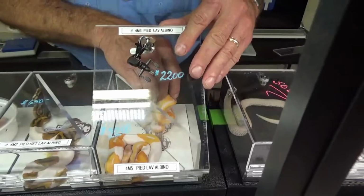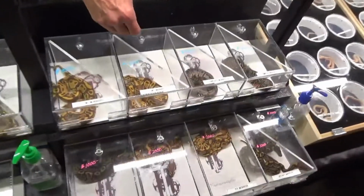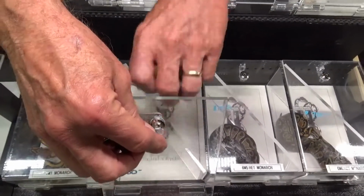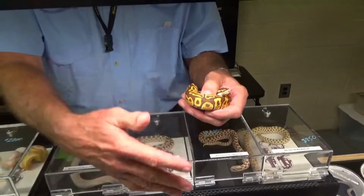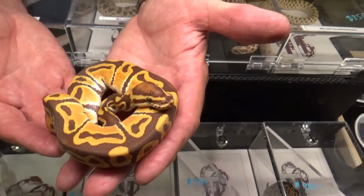Okay. So this is a cool snake. One of the things that I've sort of gotten some attention for is this monarch project. I was looking at these. So tell me about the monarch gene. All right, the monarch gene, a friend of mine, Rance Meyer, bought a pair of pastels from a pet store. They had bought them from somebody else. They came from somebody else. Nobody knows. He bred them together, and out pops one of these.